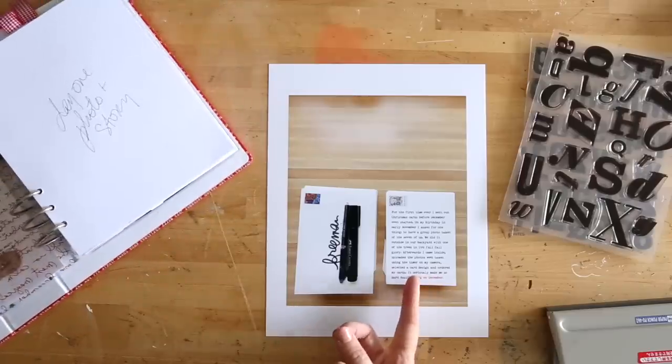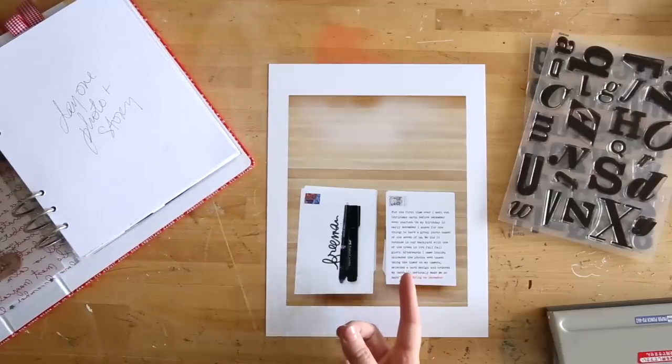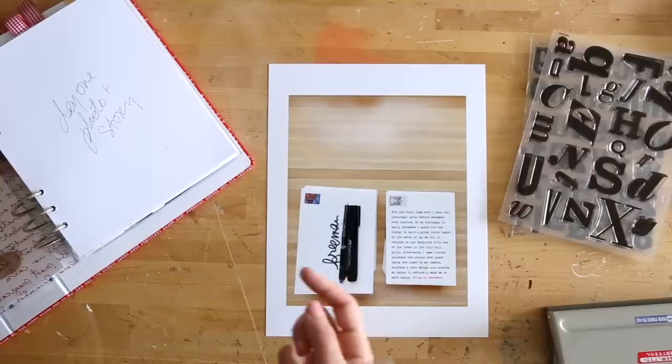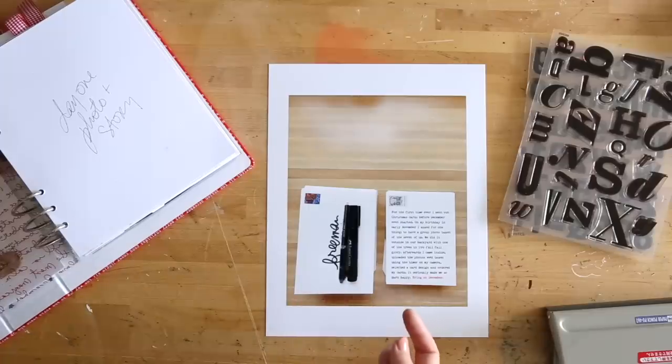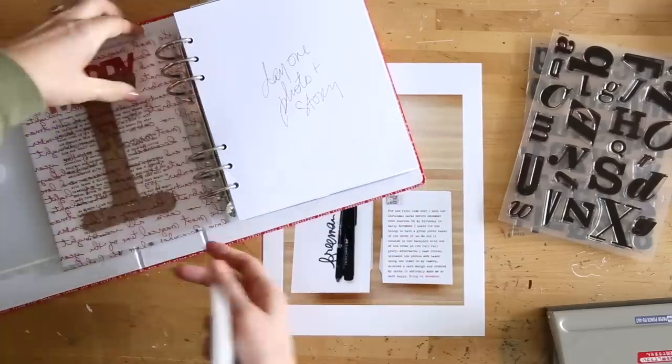Because part of the story here and part of what I included in the journaling is that on my birthday, which is in early November, I said what I wanted for my birthday was to just have a photo of all of us together. And so that day we took the photo, I came inside, we used a timer on my camera, and uploaded it immediately and ordered my cards right then. So I actually had them super early in the season.